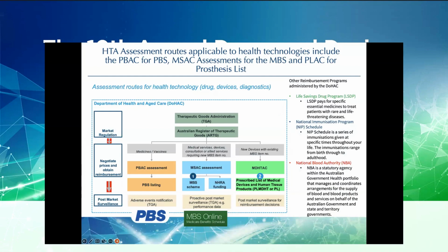But when it comes to HTA and what else is available, it does become complex and fragmented to some degree. I have shown this before, but just to orientate people, obviously we need to have our products registered by the Therapeutic Goods Administration. And then you go down these three pathways of HTA assessment, health technology assessment, to get reimbursement or pricing. So medicines, vaccines go down the PBAC, PBS road. Medical services, allied services go through MSAC to get onto the MBS. NHRA funding, which is for high-cost therapies in the public hospital sector, I'll talk a little bit about later. Obviously, Sarah did a great job on the prescribed list, the PL. Its full name is the prescribed list of medical device and human tissue products, which only a public service bureaucrat could come up with that acronym.